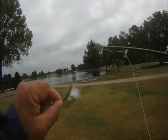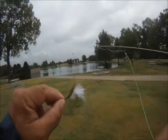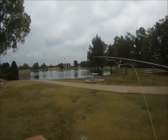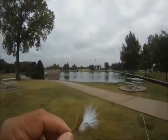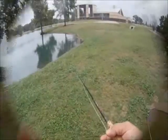Hi, we're back here at Bethany. It's Monday, October 14th, and we'll try a variant of a streamer that we found on the internet. See if we can get something to hit on this thing. Got the 5 weight this time. Had some rains passing through. Hopefully it may rain on us in a little bit, but we brought our raincoat.